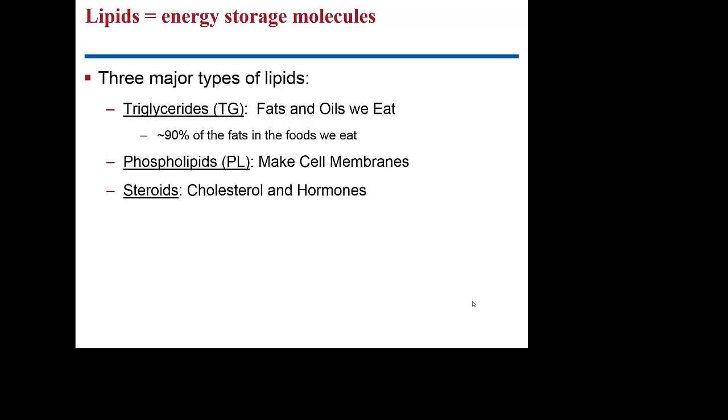So triglycerides are the majority of the fats that we eat in our diet. And they're made up of two smaller molecules that are still polymers. So to actually build these lipids, we're going to put polymers together to build them. So when we look at triglycerides, we're actually going to look at glycerol plus what we call fatty acids. Phospholipids will have a similar structure, slightly different. Phospholipids are part of every single cell in your body.